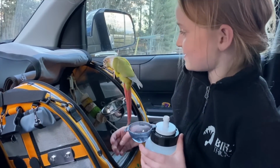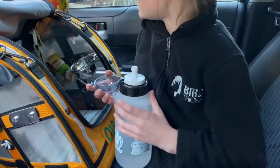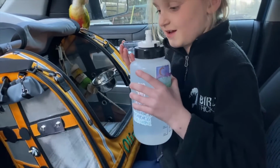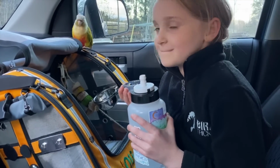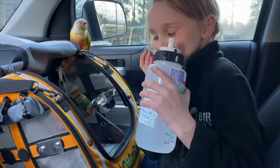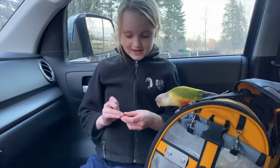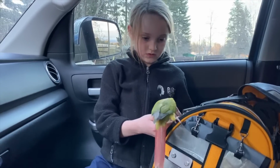Just climb up the beach. Well, she knows it's her safe spot. Don't want any water? Okay. She didn't. What are you gonna do? Think you should drink it? Okay. Yeah. Hey, you got a very small pellet. Keep doing good step ups.